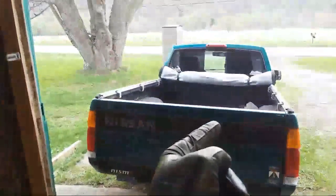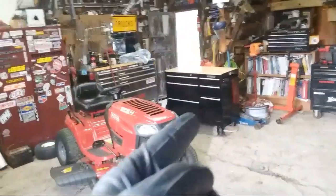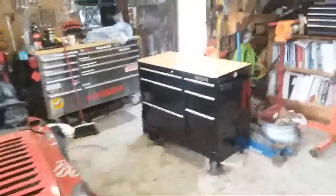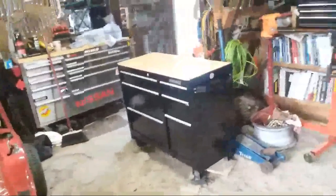This truck actually did work. I couldn't believe it. I actually picked that box up with this truck, or well, used this truck to pick up that box, and it did quite good. Of course, this box weighs almost nothing, so we're pretty good there.